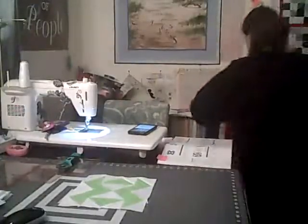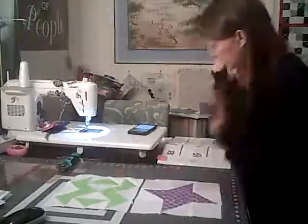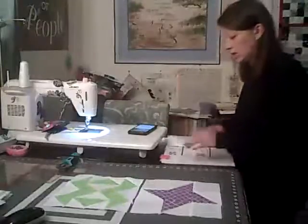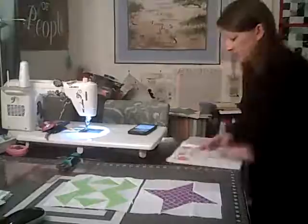So far, I did these 2. And I haven't hit an hour yet, so let's do another one. We'll just stay in this book because I'm already in this book. And I'm on the last one in this book that I like, which is called Yankee Puzzle. So let me show you. It's called Yankee Puzzle.